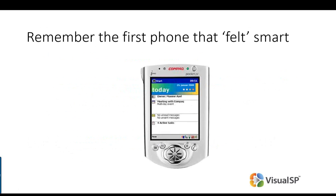Do you remember this device? I remember this device. This was back in 2000. Introduced, the Compaq Pocket PC, iPAQ. So that was the first iDevice that I remember, but it was from Compaq. It was not from Apple in this case. And it felt really smart. It felt really awesome. It was really expensive.